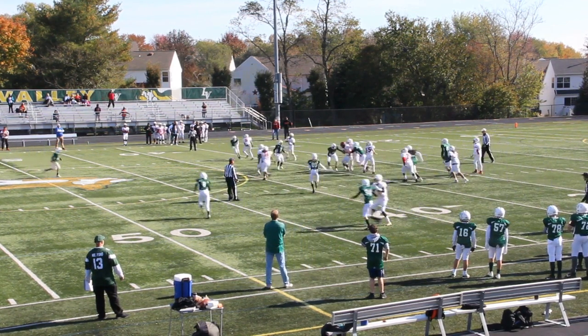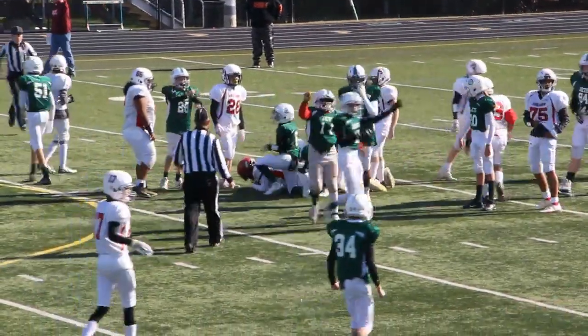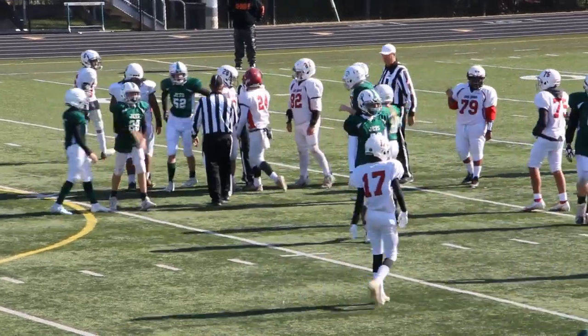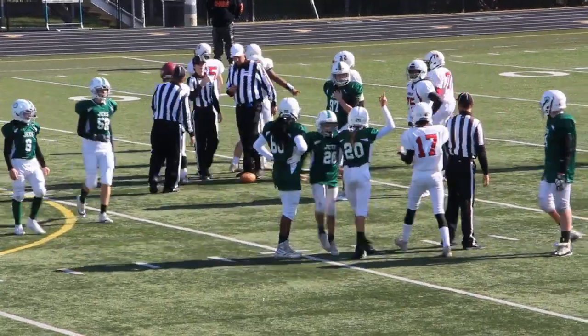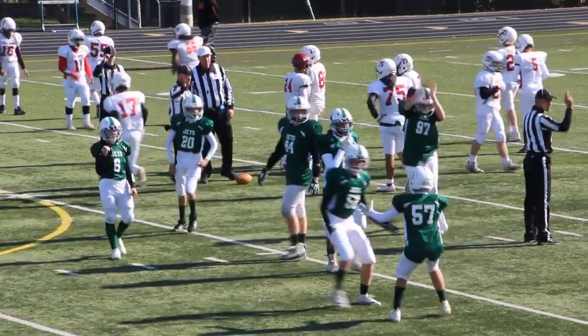Run! And hand off to Edson Castellanos. Short. He's pushing. We'll see what they say here, where they spot it. Looks like it's going to be a turnover on downs for the Jets.